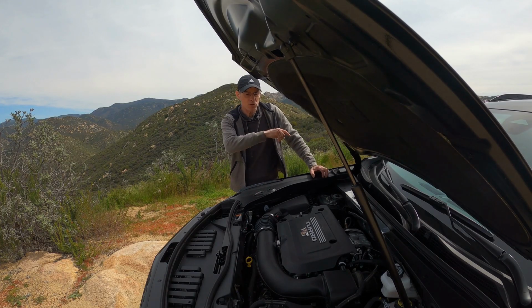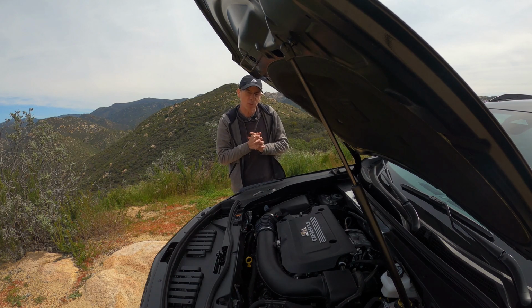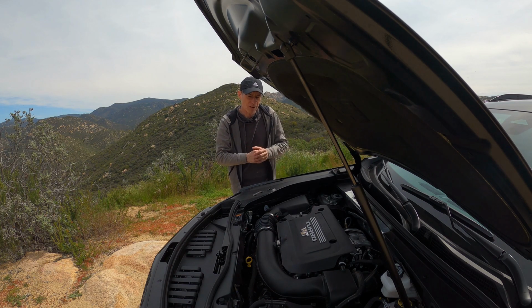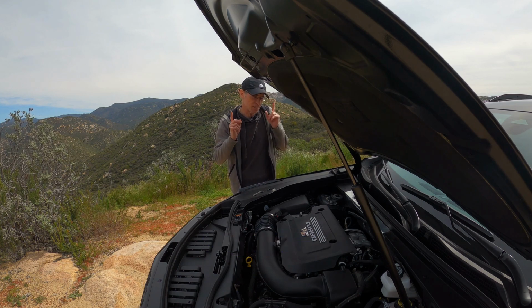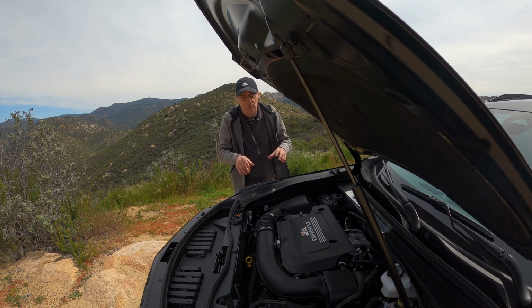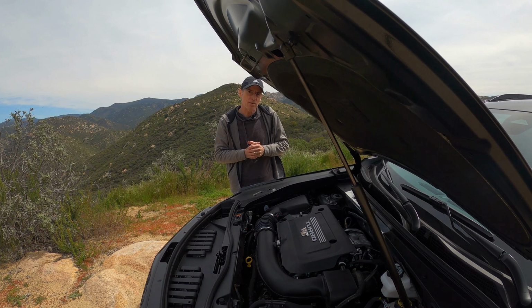So sadly there are no changes under the hood, so it makes do with the old engine, which is a 2.0 four-cylinder turbocharged engine. It's got 235 horsepower, 258 foot-pounds of torque, driven through a very smooth 9-speed automatic transmission. That's good for 0 to 60 in about 7 seconds. The last car we tested was around 6.9, but pretty much 7 seconds to 60. And if you tread lightly, get around 28 miles to the gallon.